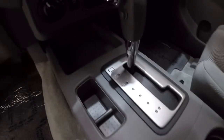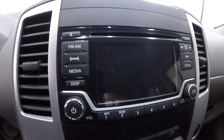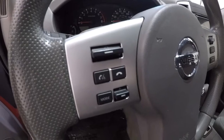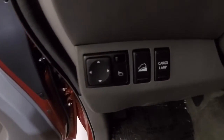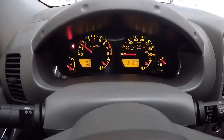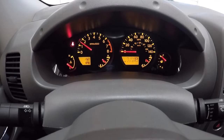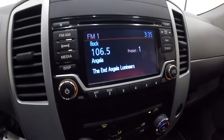It is an automatic. Okay, it is a 4-wheel drive. There's your climate control center there. AM, FM, CD. Does have steering wheel audio controls and Bluetooth. Power side mirrors and hill descent control. Go ahead and give you a shot of the mileage. It's got 19,134 miles on it. And I'll go ahead and show you the entertainment system and the control system again.